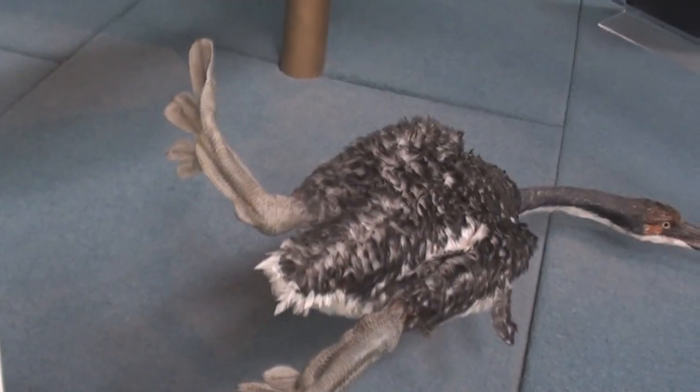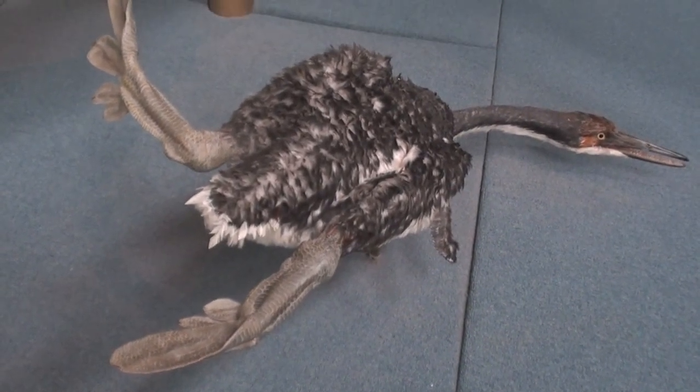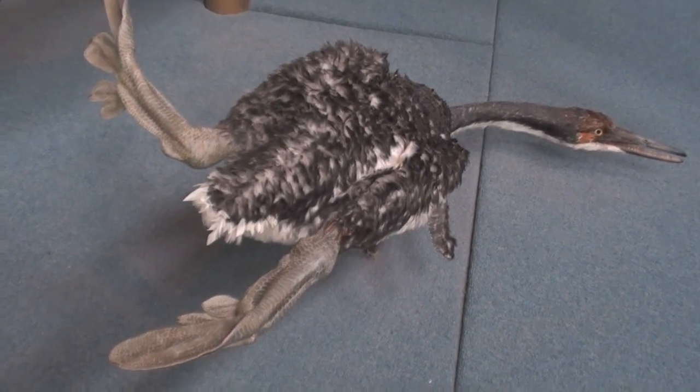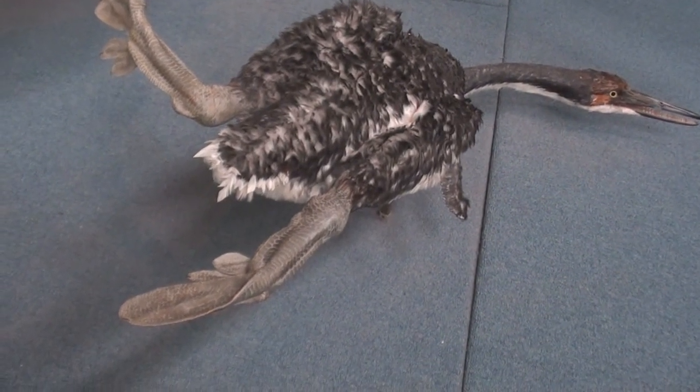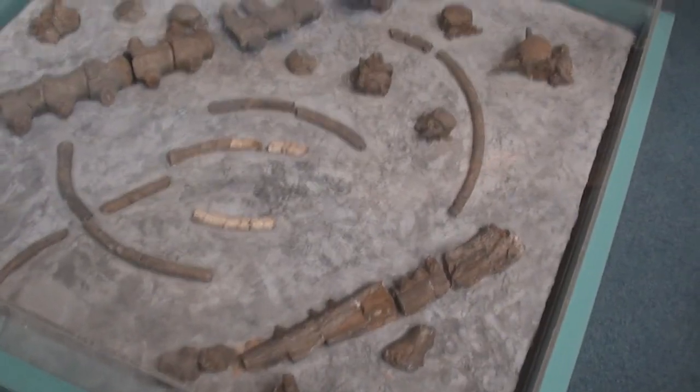Oh, I should probably read the sign first. Stupid me, as usual. They found a hind limb from this bird, or a closely related one, in New Mexico near Farmington. Here's the Jicarilla mosasaur. Not a whole lot there, but it shows mosasaurs were here in New Mexico.